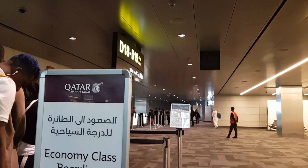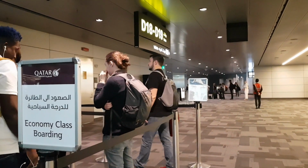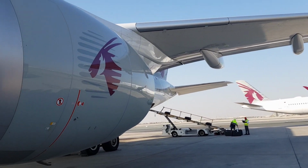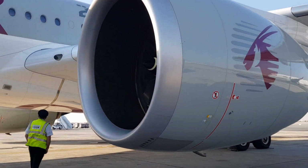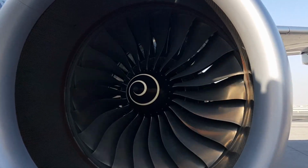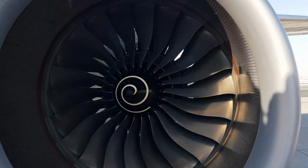Today it's bus boarding to the aircraft. And I like it, because it's nice to see more of the airport, although it's a bit more complicated and takes a little longer. And here it is, a beautiful Airbus A350-900 delivered to Qatar Airways in July 2018. The main advantage of bus boarding is clearly this: I can almost poke the Trent engine.